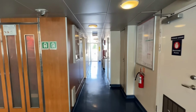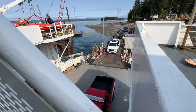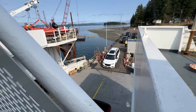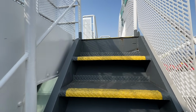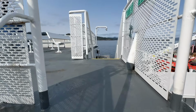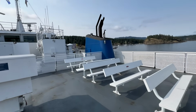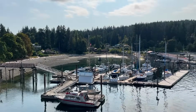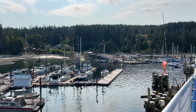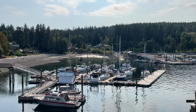Check out the top deck. Vehicles coming on, not much room for vehicles, pretty small ferry. We're gonna go up to the sun deck. Nice. Decent amount of seating. Okay, we're getting ready for departure here for our 45-minute one-way, so about an hour and a half round trip from Harriet Bay.